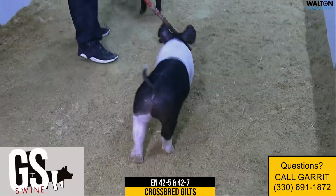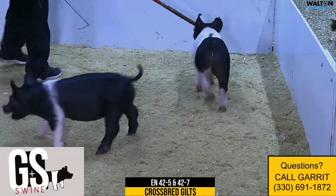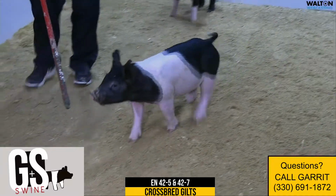I think 42-5 is a very good crossbred gilt prospect, and take nothing away from 42-7, the wider belted sister here. She's very, very good in her own right. Her bone and foot size and her forearm's very good. Hip and hind leg and just squareness and athleticism's awesome. And this one's a nickel stouter in her mug as she comes at you.